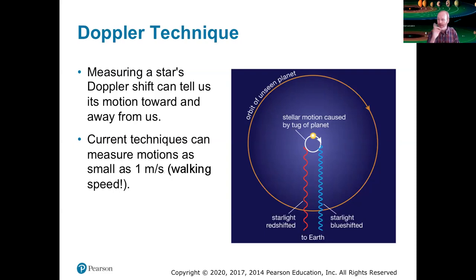Well, if the sun were wobbling because Jupiter was going around, again, my head can be Jupiter, it's not just going to wobble back and forth because Jupiter is going all around. So sometimes it's going to be coming towards you. Sometimes it's going to be going away from you. When it's coming towards you, it's going to get a little bit of a blue shift. When it's going away from you, it's going to get a little bit of a red shift. So a little bit of a kick in this direction, a little bit of a tug in this direction.